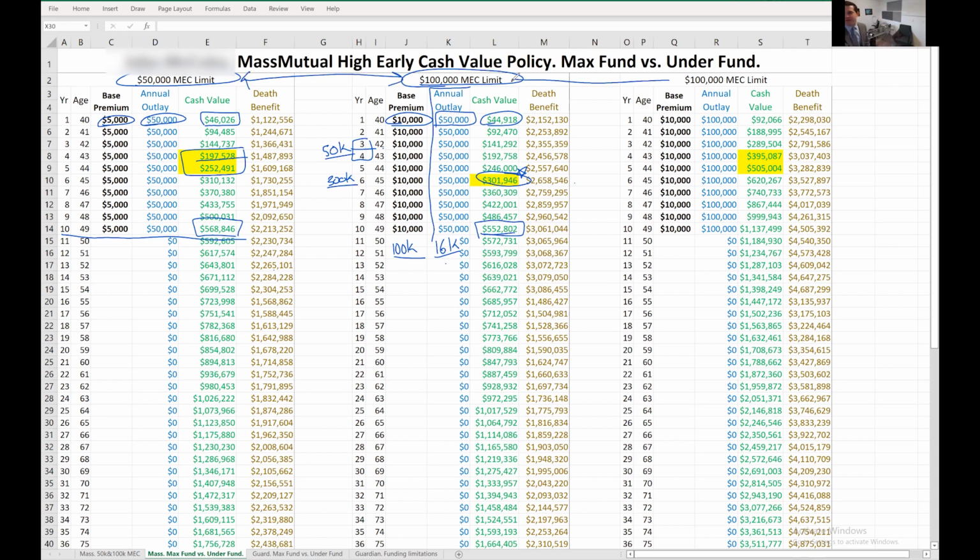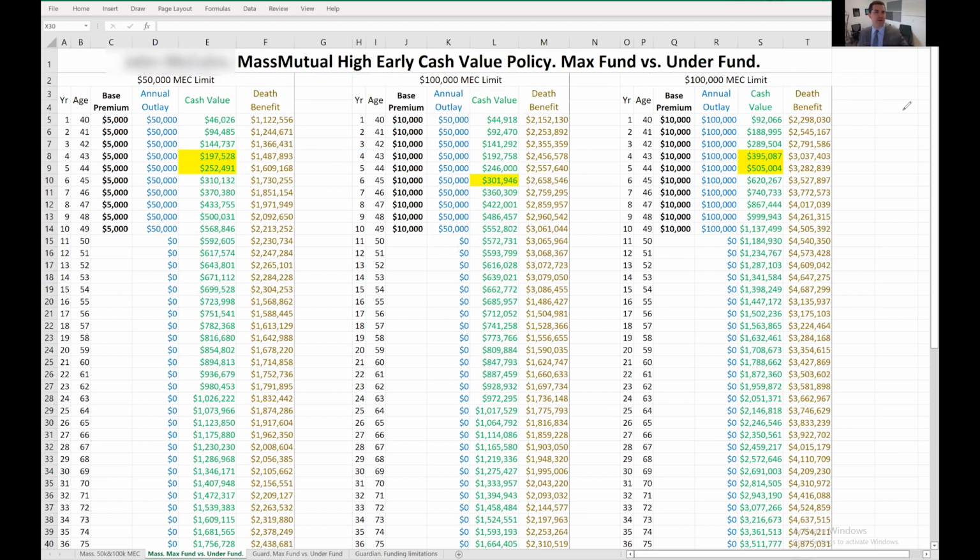And then on the far right, we've got an example with the 100K MEC limit and you max funding it. So just to be clear, the middle example and example on the far right are the exact same policy. Why you see a little bit higher death benefit on the example on the far right is this guy has another 50K going in, which went into pure PUAs, ALER in this case, which does push the death benefit up. And you'll see that reflected on the detailed illustrations as well.